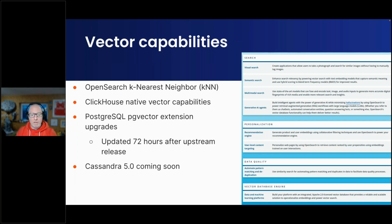And Cassandra 5, again, really active community. We've got committers of that community in our company, and we're proud to say that. They're developing some really nice cutting-edge AI capabilities. We're really excited about 5.0. It'll be here at the end of the year, and we're keen to get loads of feedback and input on that. So exciting times in the database engines when it comes to AI.